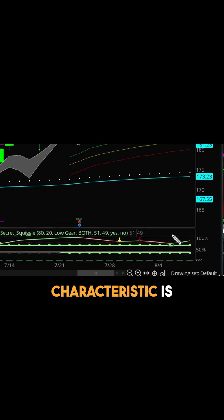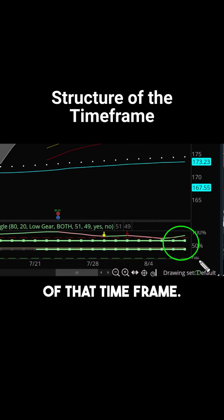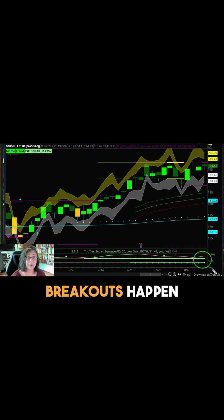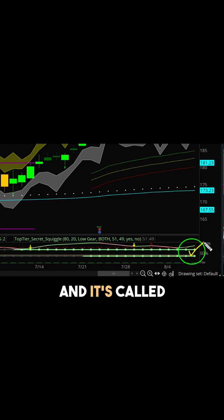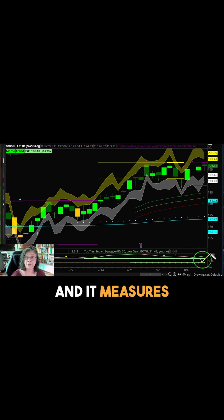The first characteristic is the structure of that time frame. Breakouts happen in the best way in uptrends. The way that I confirm an uptrend is with this indicator at the very bottom of my chart. It's called the multi-structure, and it measures the momentum and the trend, both of which ideally are bullish when we're looking for high probability breakouts.